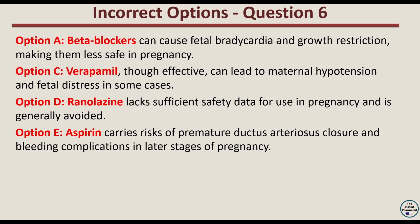Option A, beta blockers can cause fetal bradycardia and growth restriction, making them less safe in pregnancy. Option C, verapamil, though effective, can lead to maternal hypotension and fetal distress in some cases. Option D, ranolazine lacks sufficient safety data for use in pregnancy and is generally avoided. Option E, aspirin carries risks of premature ductus arteriosus closure and bleeding complications in later stages of pregnancy.